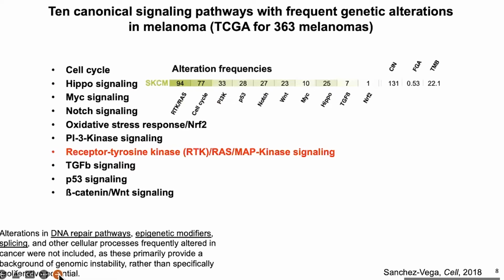And this work is right now very acute in the laboratory, where we are looking for mutations in 10 pathways. We selected it from a recent paper by a Memorial Sloan Kettering Cancer Center group in Cell in 2018. And as you can see here, from the TCGA data, 94% of melanomas, and these 36 receptor tyrosine kinases this group has included, had mutations.